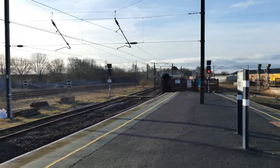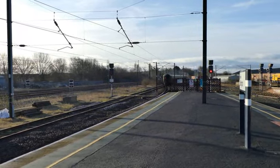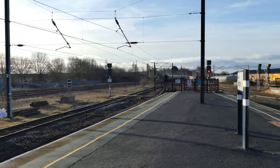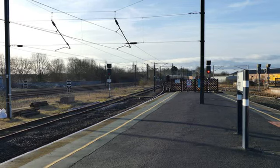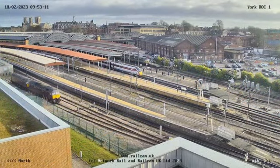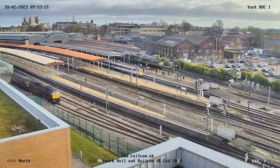Today's technology has greatly improved the filming experience by having live updates and train locations readily available. There's even the added bonus of being able to see these trains on live webcam feeds, such as Railcam. Here we see the Statesman Special departing from a much streamlined York station.